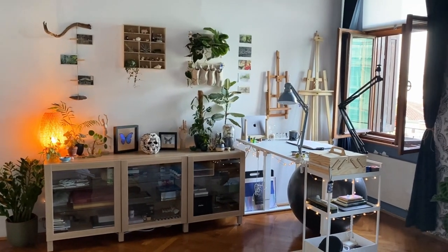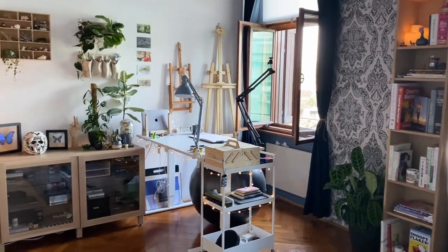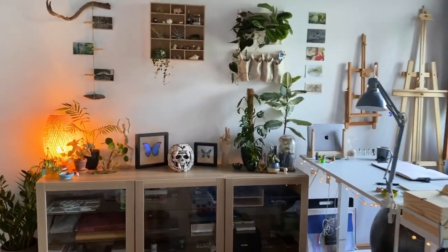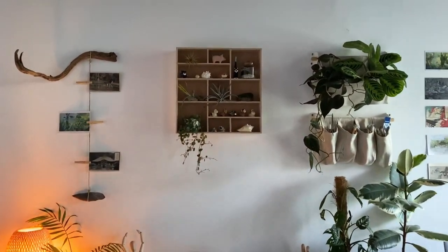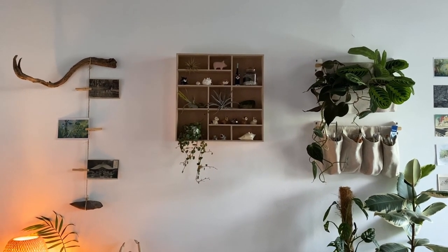So, this is how my art corner turned out. I feel really inspired in it and I'm very, very happy with how it turned out, so I'm gonna show you around. I'm gonna start with the wall decorations because they're just so pretty. I'm very, very excited about them.